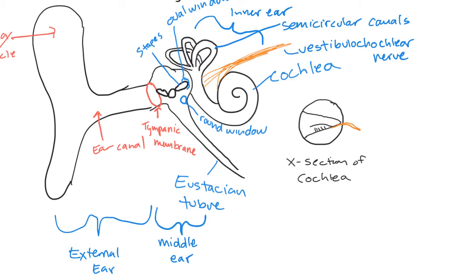So if you were to do a cross-section of the cochlea, it would have this kind of three-compartment section. The top part is called the scala vestibuli, the bottom part is called the scala tympani, and the middle part is called the cochlear duct.